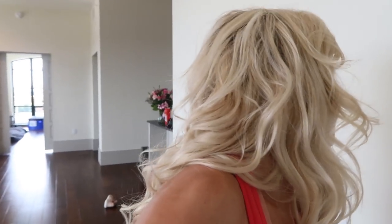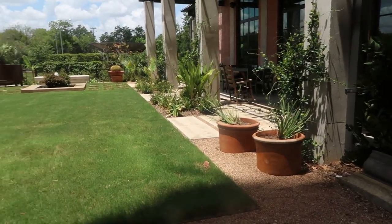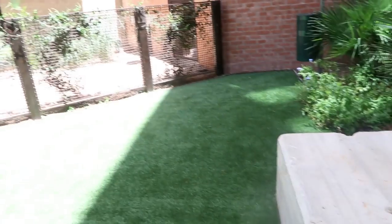The area is really nice. They're very dog friendly. This apartment alone has two dog parks in it, which is really cool for your pets. And I think all my neighbors have dogs, which is really cool. And so this is a garden area. Okay, and this is actually the dog park, one of them. This is the bigger one.